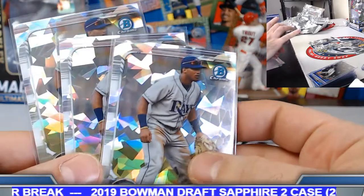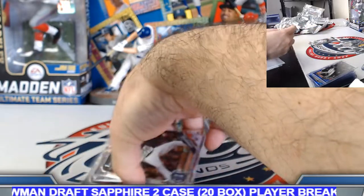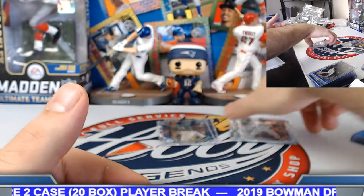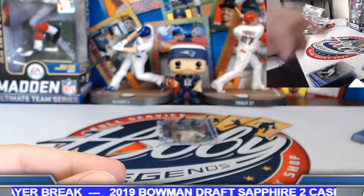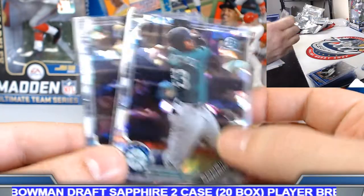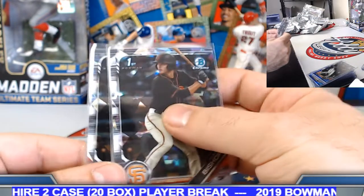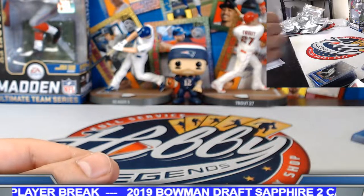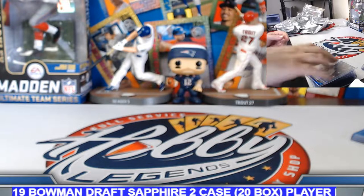Wander Franco, 3. Apologize, no parallels. Riley Greene as well, 3 on the base count, no parallels. JJ, 3 on the base sapphires as well, no parallels. And Julio, a little light on Julio, 2 base sapphires on Julio Rodriguez. Hunter Bishop as well, 2 on the base plus the blue sapphire to 99.